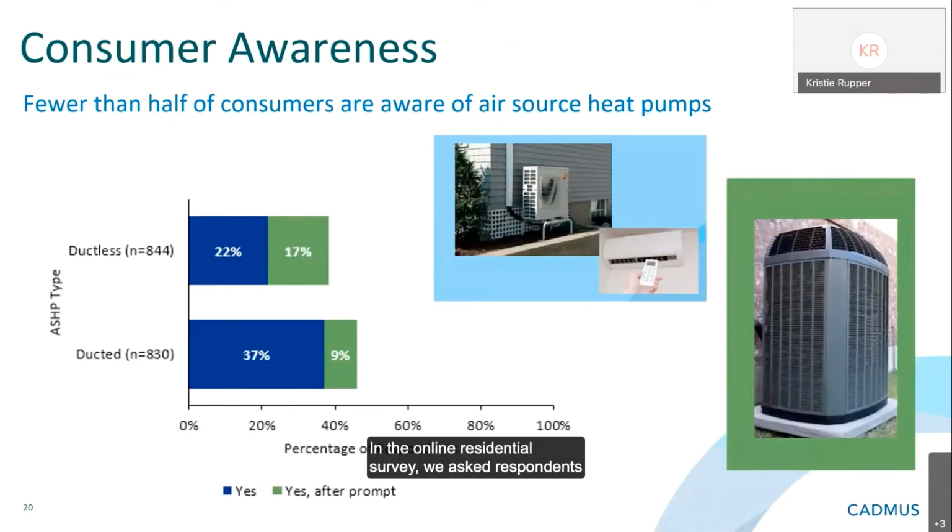In the online residential survey, we asked respondents if they had heard of ducted air source heat pumps or central air source heat pumps, and 37% said they had heard of this technology. If they had not heard of the technology, the survey then described how the system worked and showed them the image in the green box on the right.